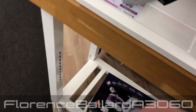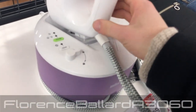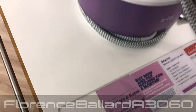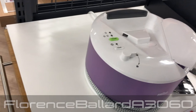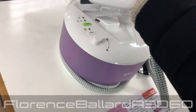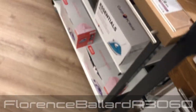Yeah, some of you want to see the washing machines, but not yet. Look at that. Oh, you actually unlock it. This is a Braun Carestyle Mini. This is a mini one, £99. Huh. So that's unlocked. It's actually a really compact iron. Very sleek looking though. Unlock it, don't touch my iron, see?